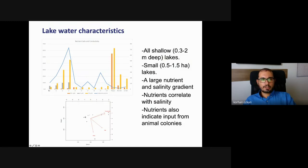So this is a graph showing different lakes with nutrient concentrations, phosphate, silicate, and total inorganic nitrogen concentrations, as well as conductivity as this blue line. So we have a strong gradient, quite some variability in the water chemistry and nutrient concentrations in these lakes. And it's mostly coinciding with the conductivity, except for these three ponds. But it is understandable because these three ponds are located in an area where there are big penguin colonies. So this nutrient concentration is mostly reflecting their effect, other than the direct sea interaction.